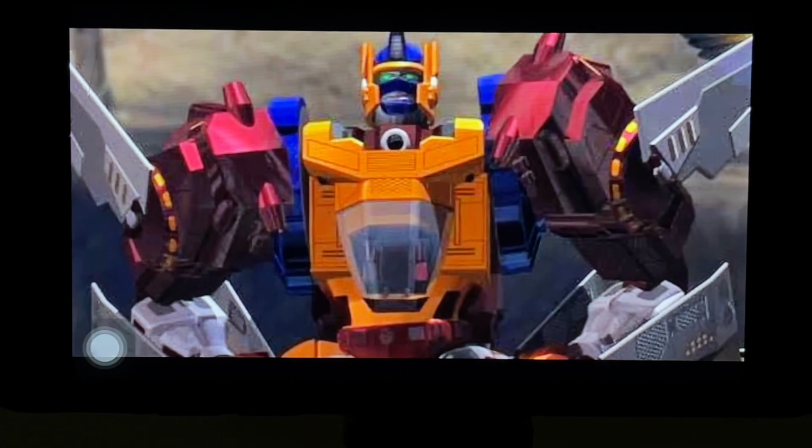I mean, look at this guy. The Power of the Primes version is nothing close to what the original toy gave us. And the original toy is just ridiculously expensive, just selling for bonkers on the secondary market. Your best bet is just to get the third-party products, but even those are still so expensive. So maybe they can redo this character. If not in the Legacy line, I'm willing to wait a couple more years for a proper Optimal Optimus.